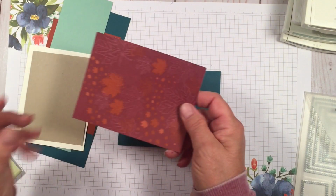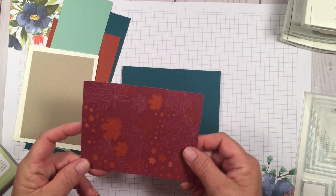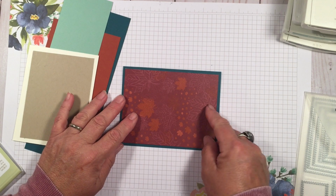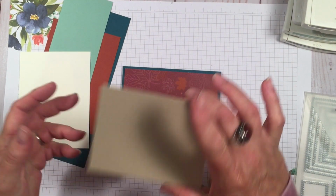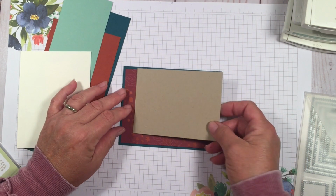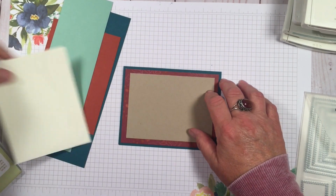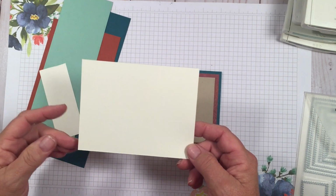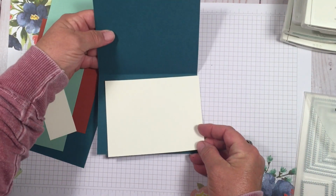Then we have a piece of the Come Together Designer Series paper, and this is cut at 5.25 by 4 inches, and that's going to lay here. Now this piece of Crumb Cake, I cut it a little bit littler than what I normally use for a layer. This is 4 3/4 by 3.5 because I wanted more of that beautiful DSP showing through there. Then we have a piece of Very Vanilla for our inside piece, and this is the 5.25 by 4 inches. That goes on the inside of our card here.